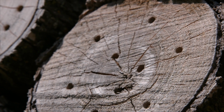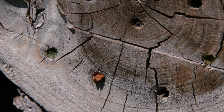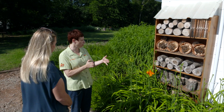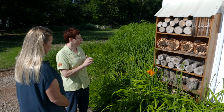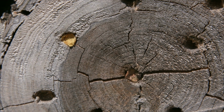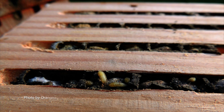So when we see some of those holes that are covered over, are those eggs in there? Yeah, those holes that we have drilled are about 5 inches long. So they'll probably hold anywhere from 4 to 8 cells. And right now, all the ones that you can see that are plugged are the ones that have larvae in them that are growing and eating and hopefully will soon emerge.